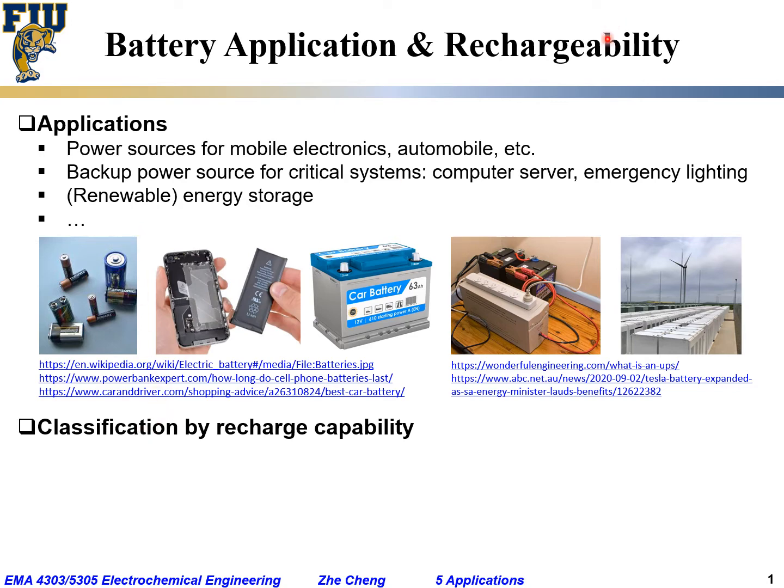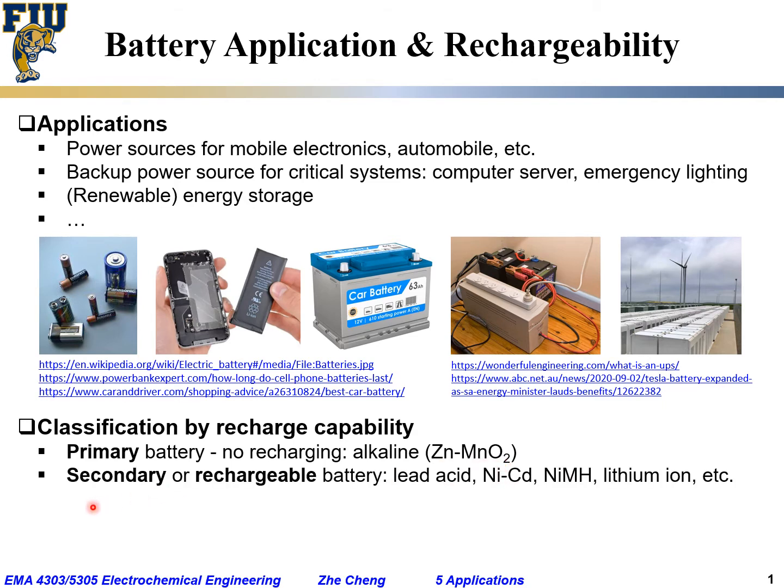And we can classify batteries by whether they can be recharged or not, also called recharge capability. Those that cannot be recharged are called primary batteries. Primary battery, you use it once, no recharging. Many alkaline batteries are typically not rechargeable. Zinc manganese oxide batteries are not rechargeable. Okay, but there are also secondary or so-called rechargeable batteries.